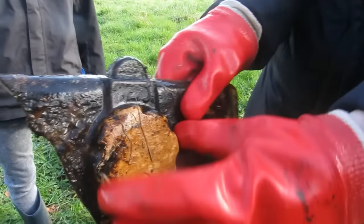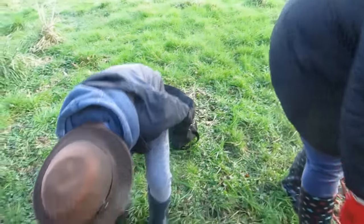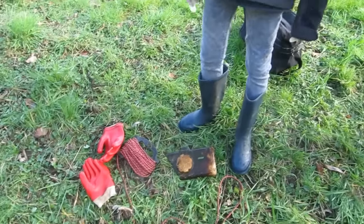Part of an old cooker we go for. Yeah. Do you reckon, Jack? Part of an old cooker? Yeah, let's go for part of an old cooker. Well done. Well done, Mummy, on that one.